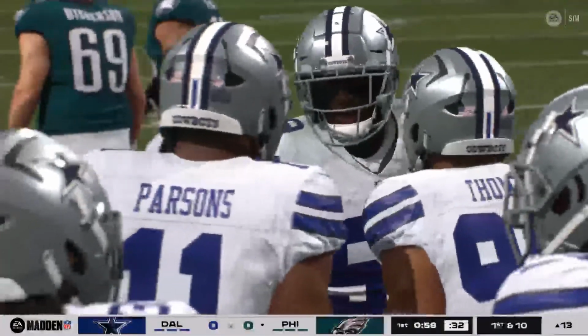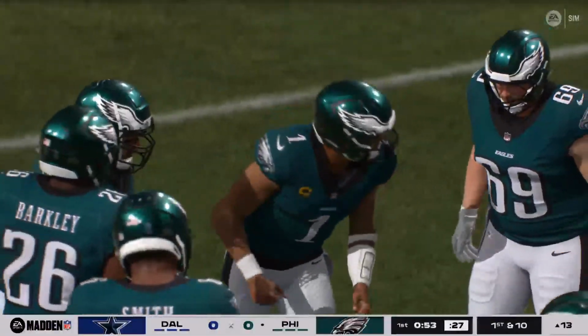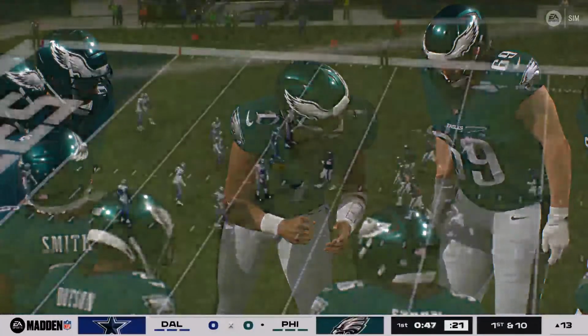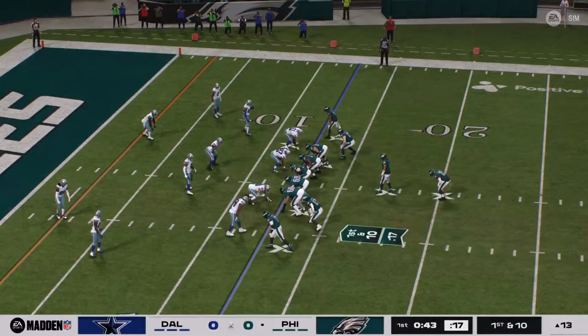You know what I like about that, Kate? I like that they're not coming out slow. They're willing to go with some looks here that will yield big yardage down the field instead of just settling for dinking and dunking the ball. He brings the offense up now for a 1st and 10.